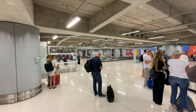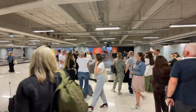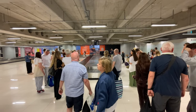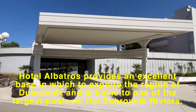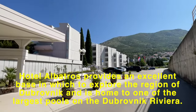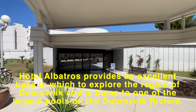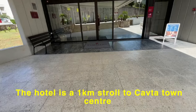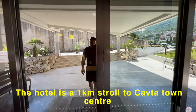So we've reached that time when hopefully our bags have followed us to Croatia. And I'm pleased to say they did. So this is our hotel we're staying in, the Hotel Albatross here in Cavtat. So let's have a quick tour around and see exactly what the facilities are like in this hotel. So down these steps into the main foyer, and then we'll go up and have a look at our room.